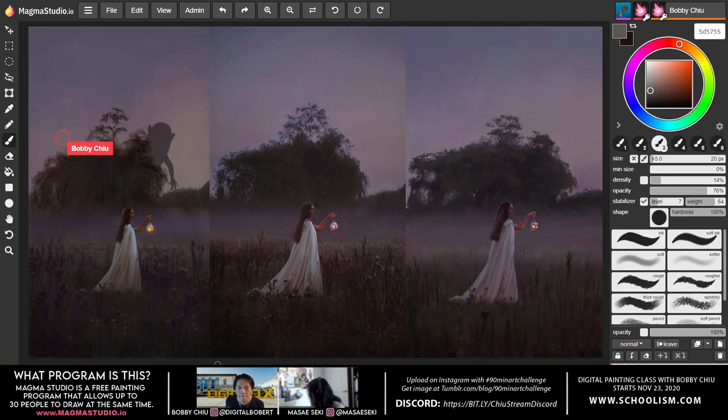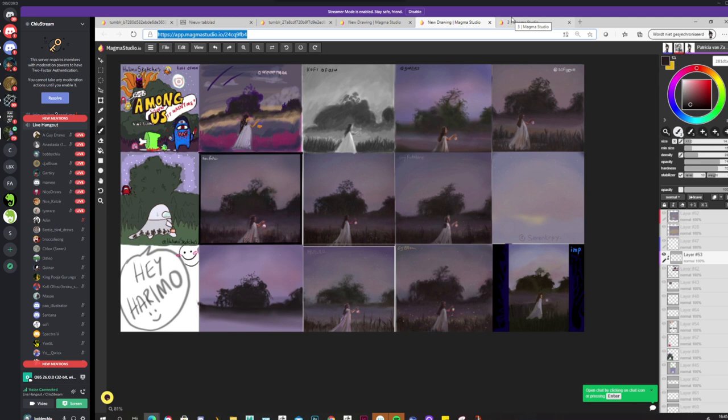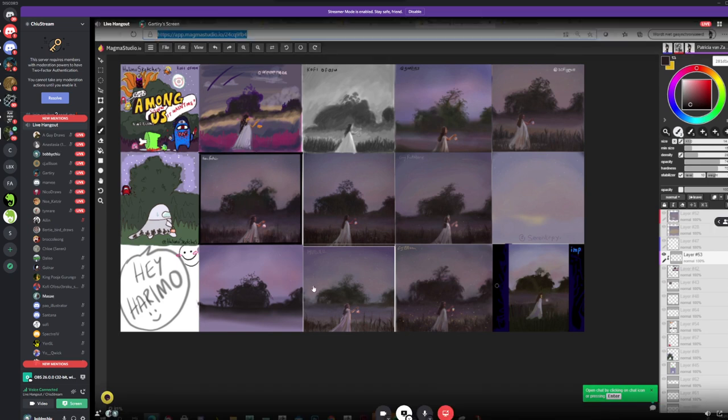Oh, Patricia's screen is sharing a different Magma Studio canvas. Oh, that's so cool. Everyone painted on the same one. Do you see this, Bobby? Oh, cool. Here, let me put it on screen. Oh, that's cool. Really neat. I'm guessing you guys did this last week. That's awesome. Patricia, what's this?